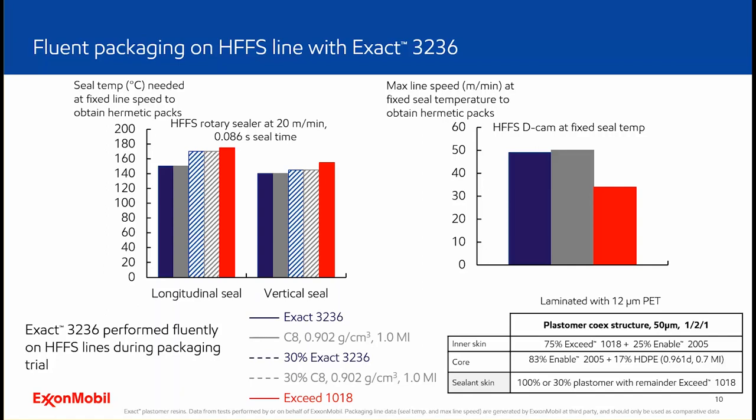To put that into perspective, the lab data we showed before were obtained at a standard seal time of 0.5 seconds. So the HFFS line is operating at 5 to 10 times shorter seal time than lab testing. At the HFFS line, the seal temperature was determined to obtain hermetic packs. An HFFS line has two separate sealing systems, one to make the longitudinal seal and one to make the vertical seal. So that is why we show both on the graph.